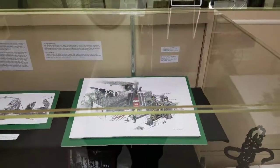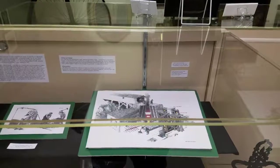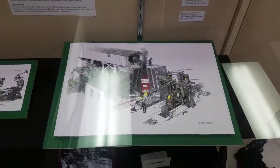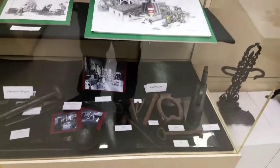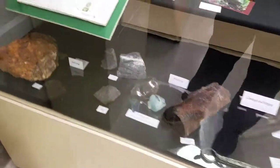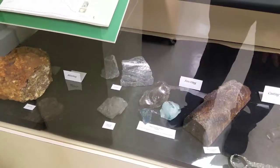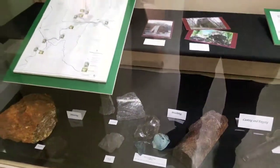Here's all the stuff talking about the local mining of iron ore in the area, and the old process of extracting, and some of the stuff's made from it. The byproduct, which have found some of this stuff along the river, just below the Shenandoah furnace.